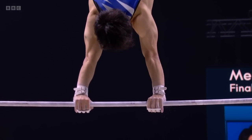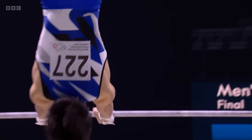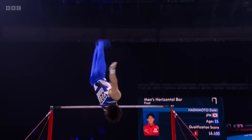So there were some errors in this. It wasn't as clean as he's done. Also with the dismount and the landing, you saw a bit of deduction on the landing. So there are a few to take, but I completely agree, it's hard to call it. It's a close one.